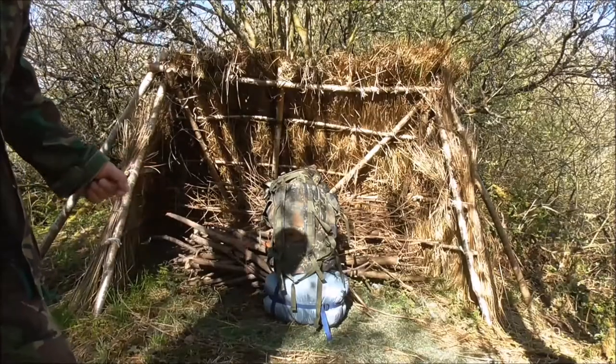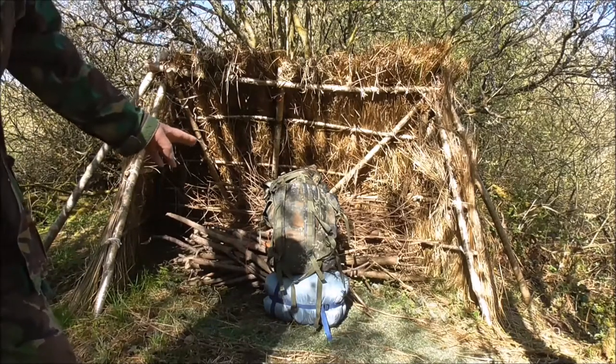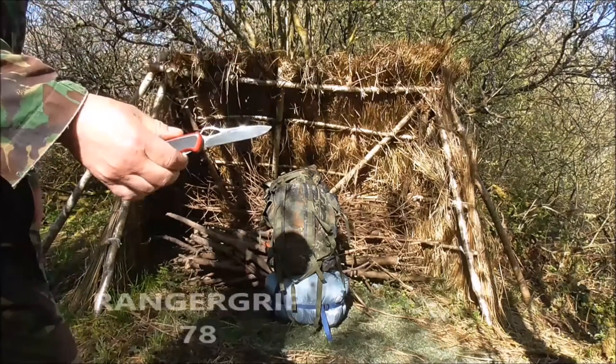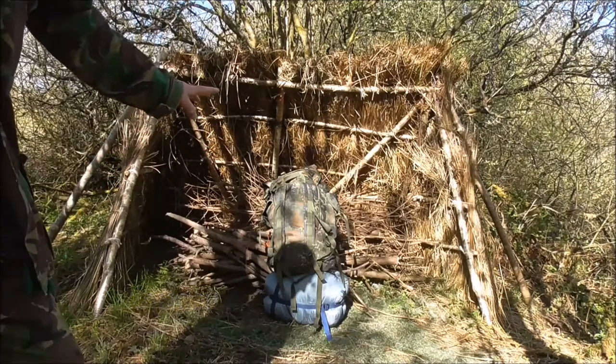Well, it's not quite 8. I was a little bit late getting organised. It's almost 9 a.m. and I've arrived here. This is my little shelter that I built with my Swiss Army knife. Check that video out if you like. I'm going to sleep here tonight.